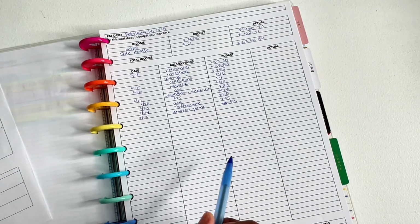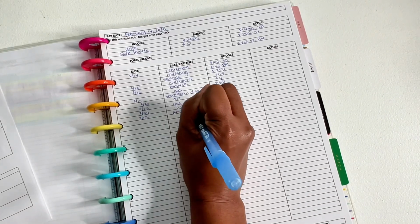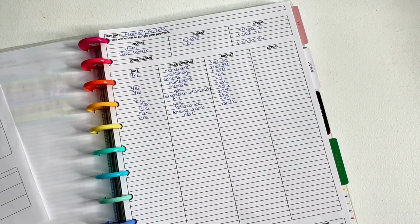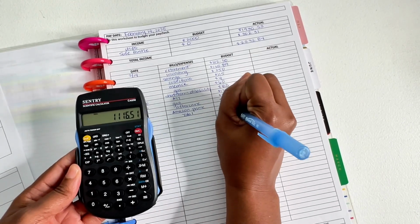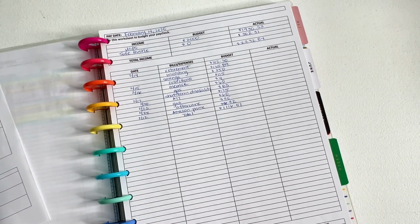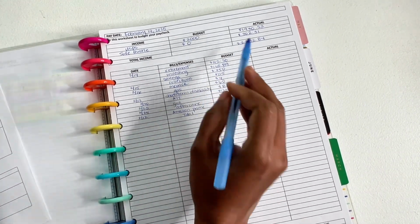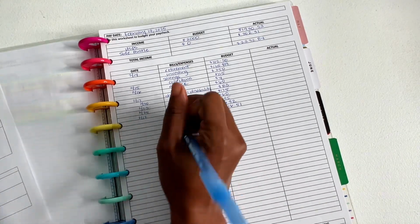So now I'm gonna add up all of these bills and expenses and see exactly what everything comes up to. So everything comes up to $1,116.51. Now what I do is what I call a zero-based budget, and I take my income and subtract my bills and expenses and see what I have left. So I'm gonna do that now.